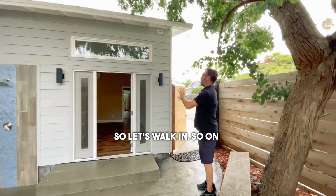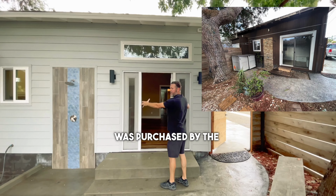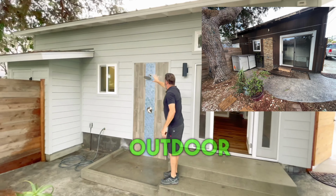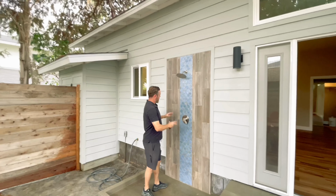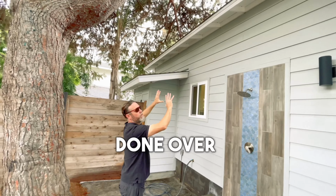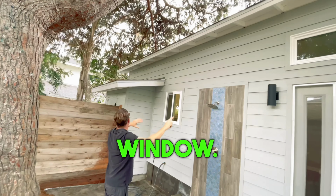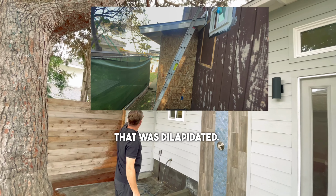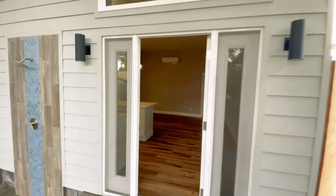So let's walk in. On this side, we added this door here. This door was purchased by the owner. We installed it. We created an outdoor shower over here. Coming home from surfing, you need to wash off that sand. Now you have this nice little feature here. This is all done over T1-11. We added a window up above, a transom window. We demoed that old shed that was dilapidated, and we added this new shed over here.